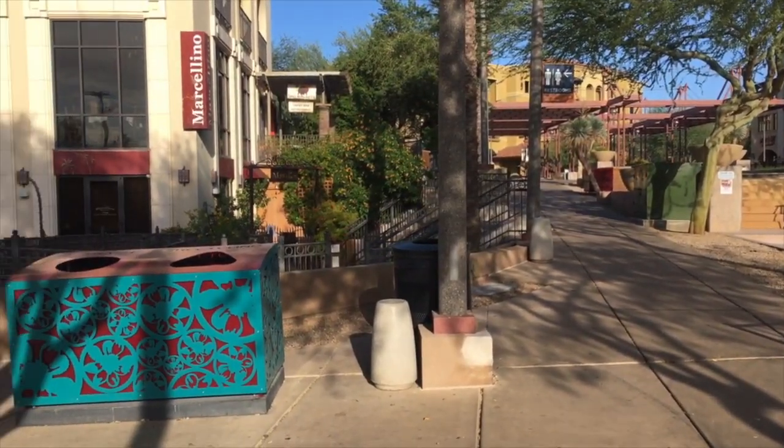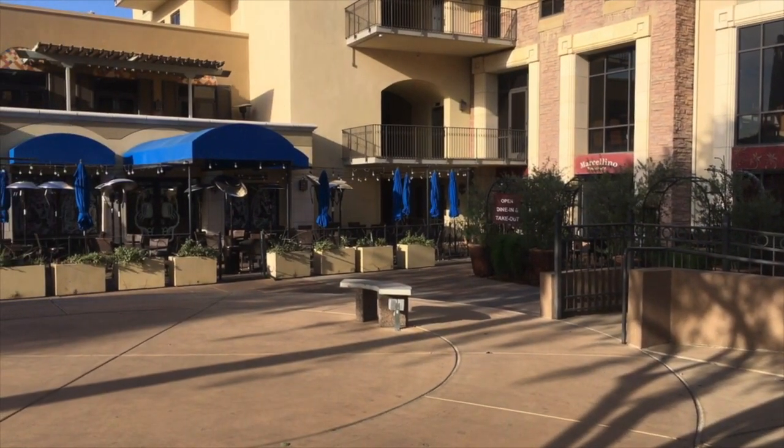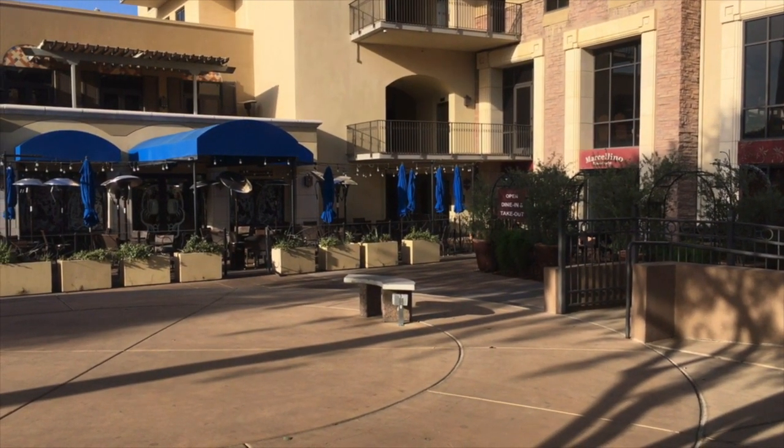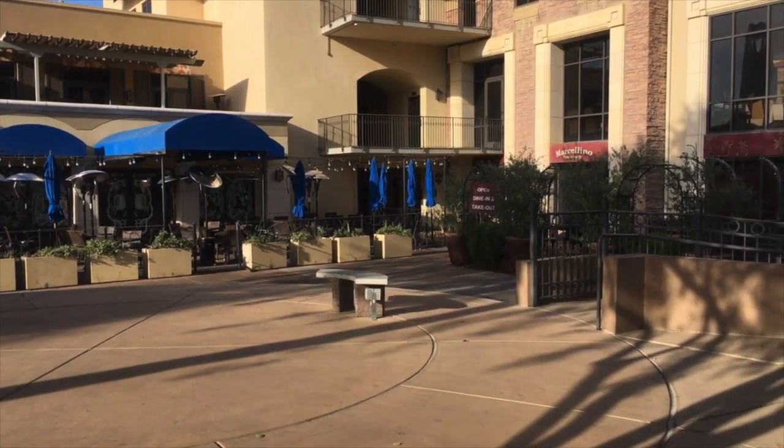One of the other things I really like about Old Town is they've got plenty of restrooms around. So if you're planning on spending the day here, you can find restrooms, no problem. There's one right in there.